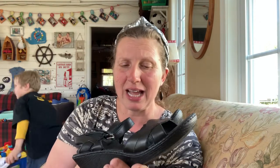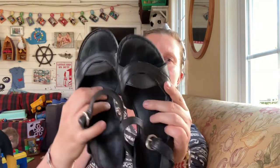Next up, we have some Born sandals. I'm a big Born fan, and I'm a fan of Bulk, which is Born Concept. I believe they are the same company. I think Born is the more expensive version, and Bulk is the more affordable. I like both. But these are those shoes. Now, you can see the footprint here, but in person it doesn't show like it does on the camera. I don't know why it shows up so much.